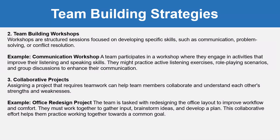Then, team building workshops. Workshops are structured sessions focused on developing specific skills such as communication, problem solving, or conflict resolution. For example, a communication workshop. A team participates in a workshop where they engage in activities that improve their listening and speaking skills. They might practice active listening exercises, role playing scenarios, and group discussions to enhance their communication.